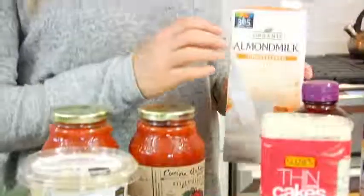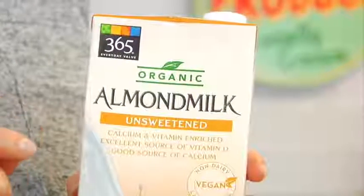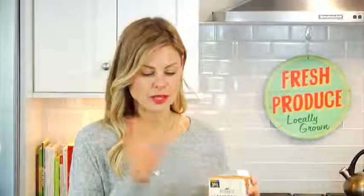And then the last thing I bought was some unsweetened almond milk. And I always usually get the 365 brand. Usually just use this for my smoothies, or if I'm baking, I'll use some almond milk as well.